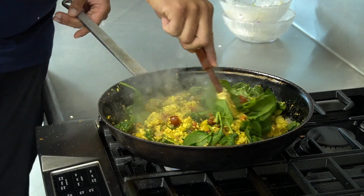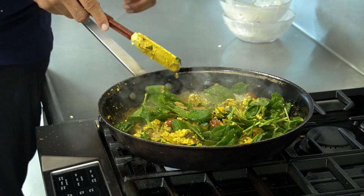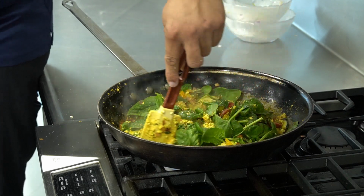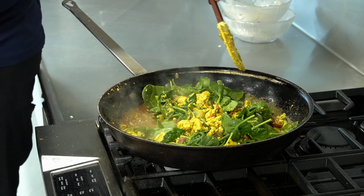So with the spinach, we just want to do this until it wilts, because it's pretty much almost done. Right. And like I said, we just want to make sure everything wilts and the spinach cooks down. You also need to be careful when it comes to spinach as well. The spinach creates its own water.